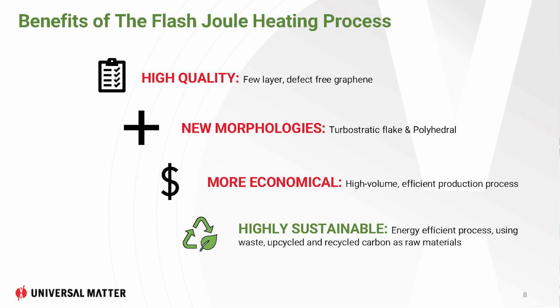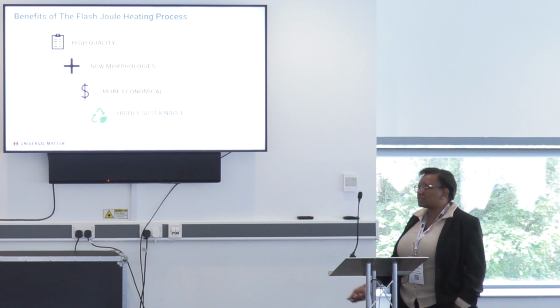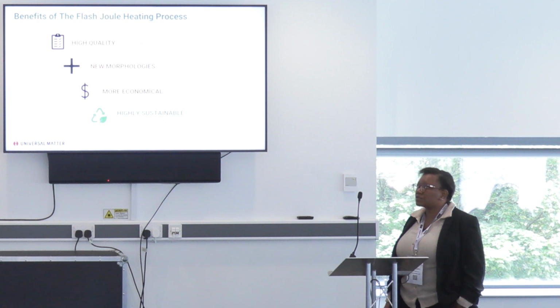So what are the benefits of the flash Joule heating process? We get high quality materials with a few layers. We've got a range of morphologies, both in flake or polyhedral structures. It's economical because it's a very efficient production process. It's quite quick, and it's also highly sustainable. So the process is energy efficient. You can use waste, recycled tire carbon black, as I mentioned earlier, or other carbon feedstocks.